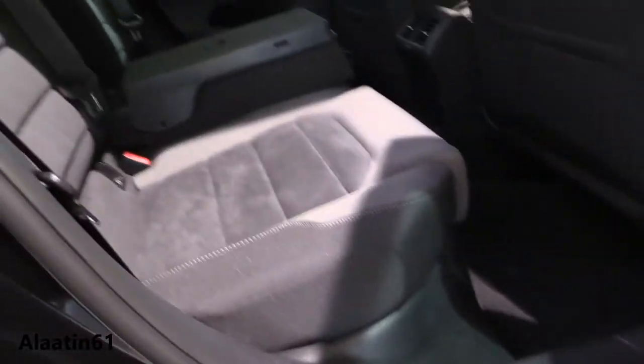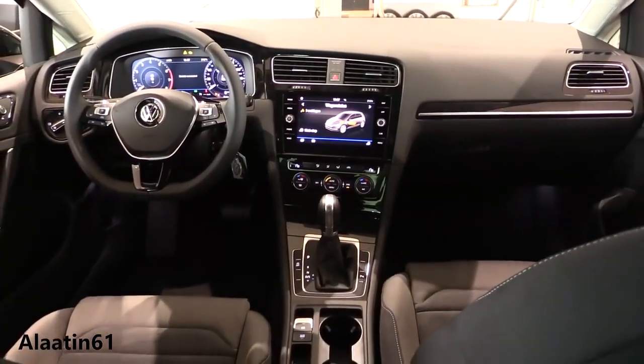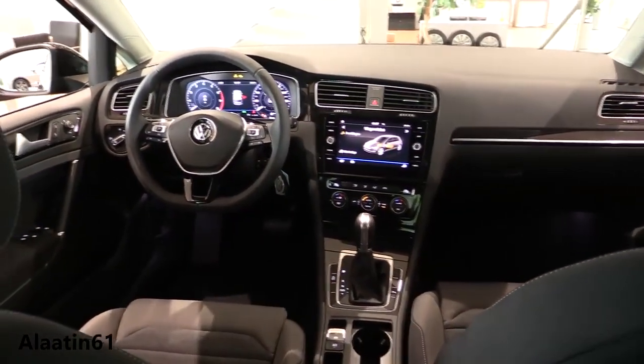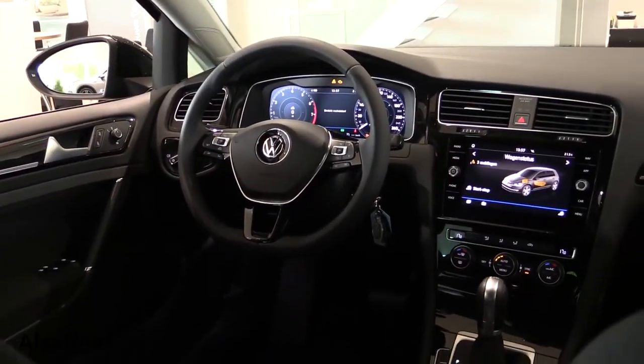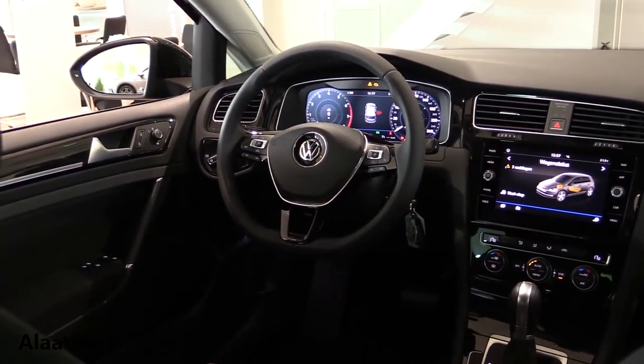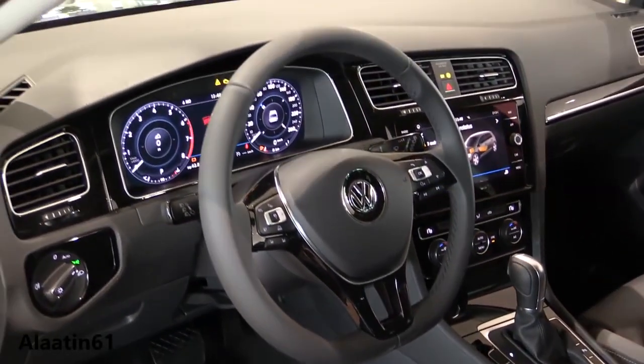Now let's look at the interior. Carbon trim, you can also buy it with ambient lighting. Storage area also in the back. Highline seats, half Alcantara. And this is the interior of the brand new Golf. Active info display just like the Tiguan and the Passat. Touchscreen navigation system. Flat bottom steering wheel, for the first time available with blind spot assist.